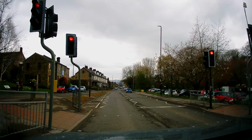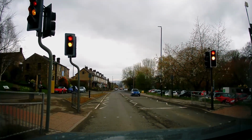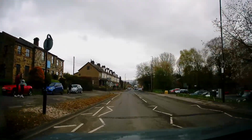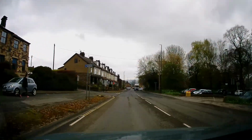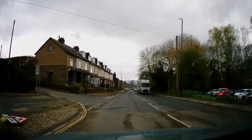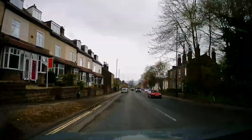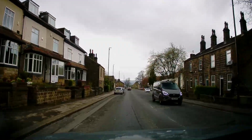Now you can see where the van is at the moment, and you can see the cars, and you can see the very narrow lanes. Now I've got a wide car, what some people may call an SUV. It's actually just a small Nissan Juke size car. So I've got to be aware that my presence is slightly larger than the average car.